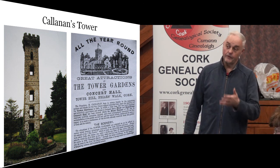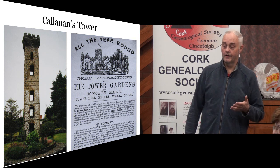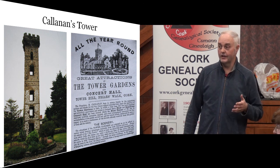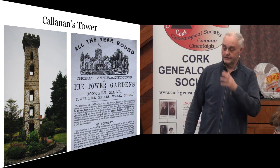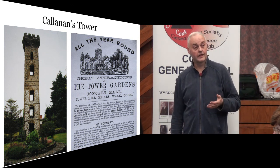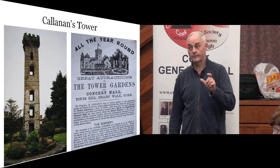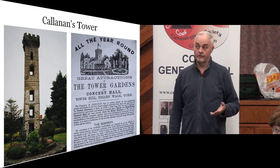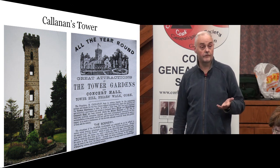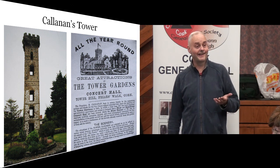But it's still a focal point here on the south side or the south parish today. It's good that it still stands, despite the kind of dodgy history around it. Those advertisements were appearing in the directories in the 1860s, but they had a 10-year lifespan. Despite its ancient look, it was only built, as I said, in 1865, so it's more of a folly than anything else.